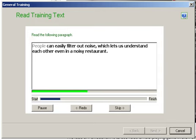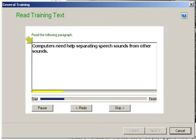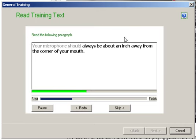People can easily filter out noise, which lets us understand each other even in a noisy restaurant. Computers need help separating speech sounds from other sounds. As you read, make sure you are in a place without too much noise. You should also check the position of your microphone. Your microphone should always be about an inch away from the corner of your mouth.